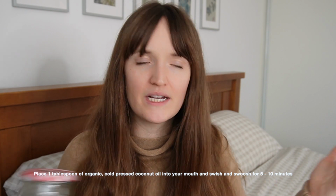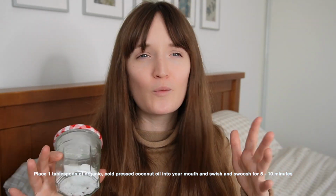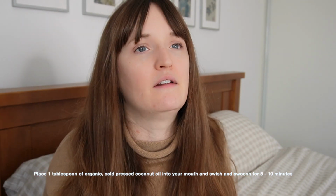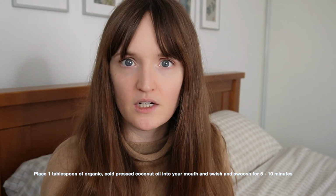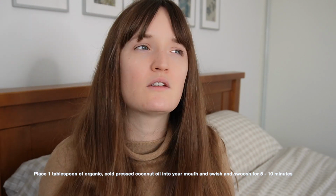Another great use of coconut oil is oil pulling. And some of you might be like, oh, this is not an unknown thing. I did not invent oil pulling. It is so well known and so well used, but sometimes even I forget to do it. You're going about your day, your life, and weeks go by and you're like, oh my God, I haven't done oil pulling in forever. So this is a reminder to people to try oil pulling.